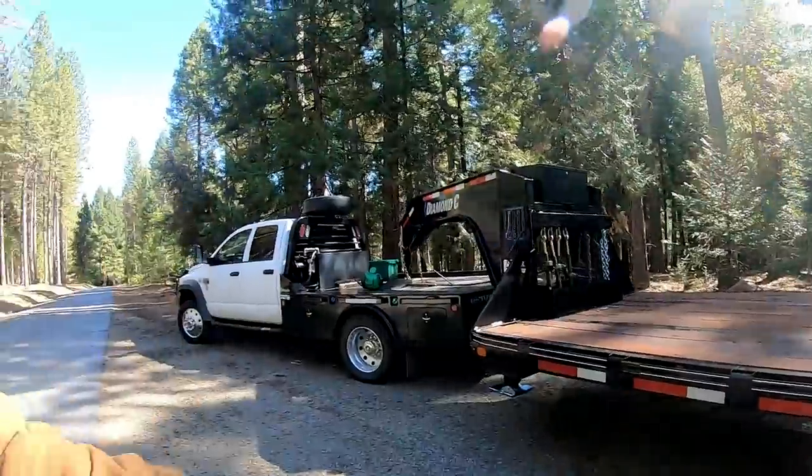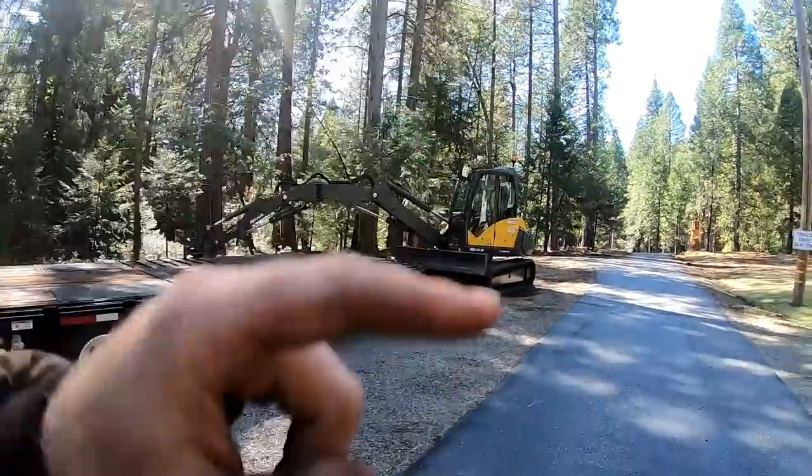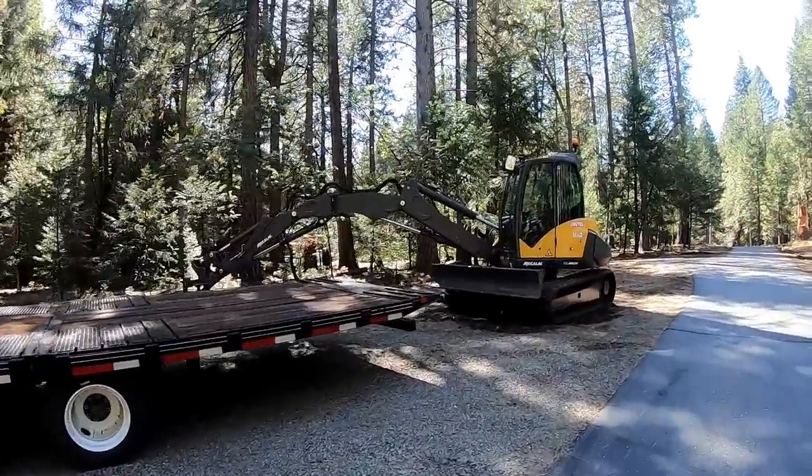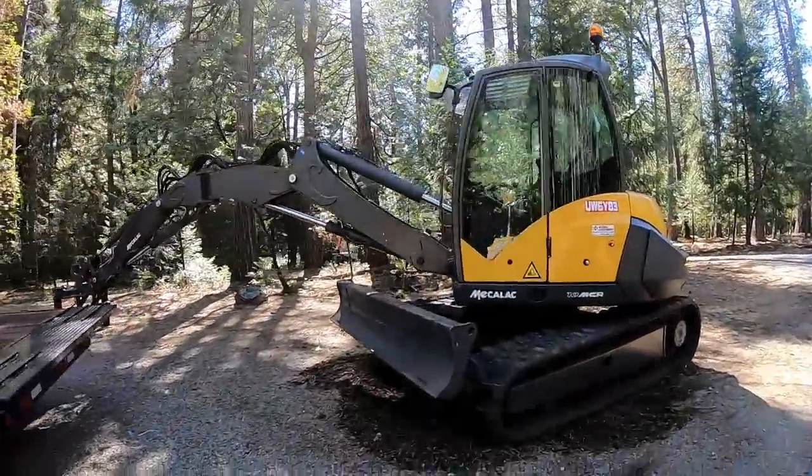Hello everybody, we are about to haul a machine out of here, but funny thing is we cannot get this trailer back in there and turn it around, so I had to track this thing out about, I don't know, maybe half a mile. But this thing is quick.